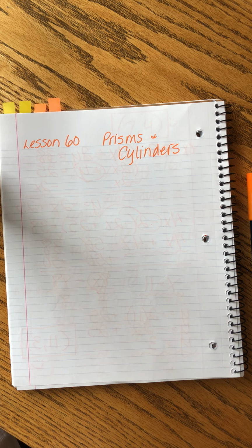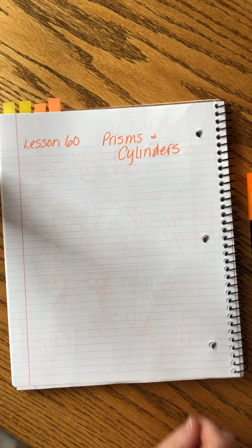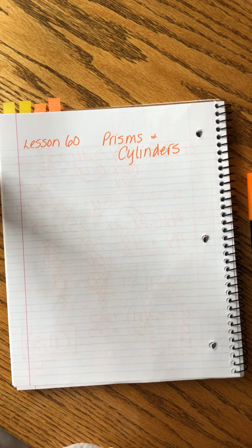I'll be honest, generally speaking, I enjoy algebra more than geometry. Some geometry I really like, and other of it just kind of annoys me with its tedium. So, this may not be my favorite lesson. This may not be your favorite lesson, but it's not hard. It's straightforward and easy. So let's dive in.